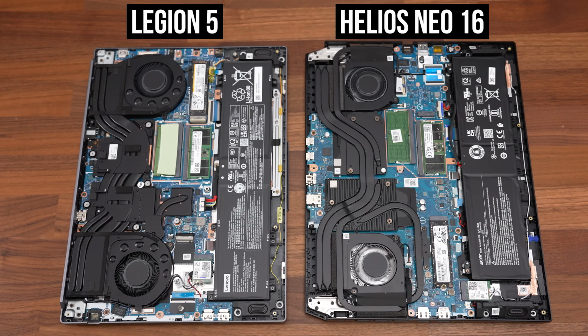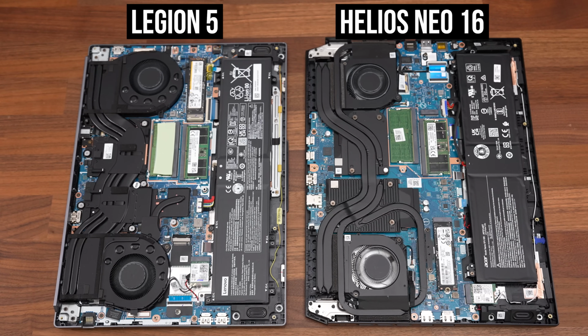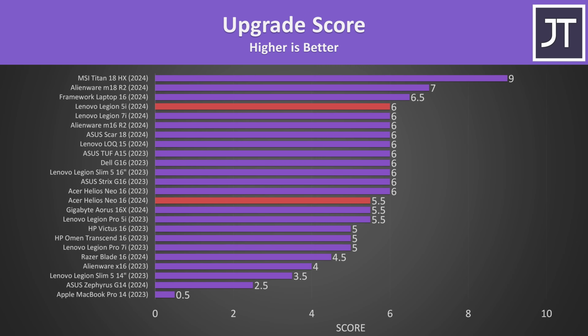Both laptops have their batteries down the front, 2 memory slots, 2 M.2 storage slots, and a Wi-Fi 6E card. Despite having the same level of upgradability once inside, the Legion gets a slightly better upgrade score, but that's only because it's easier to open, as the Helios changed to the less common Torx screw this year. Last year's 2023 model used Phillips head screws, and it's just more likely that you've got a Phillips head screwdriver.